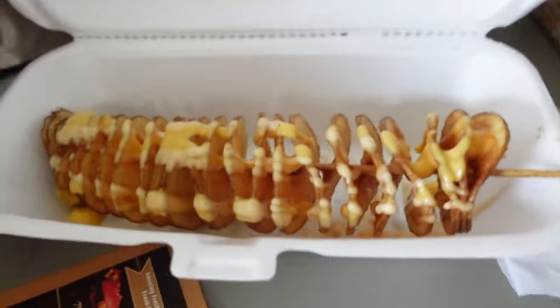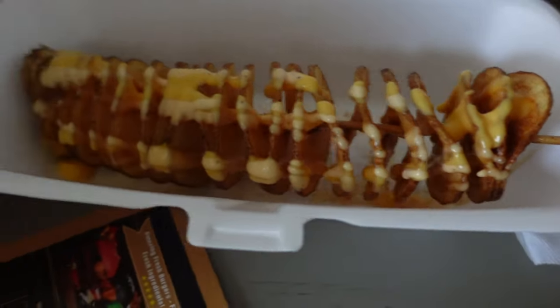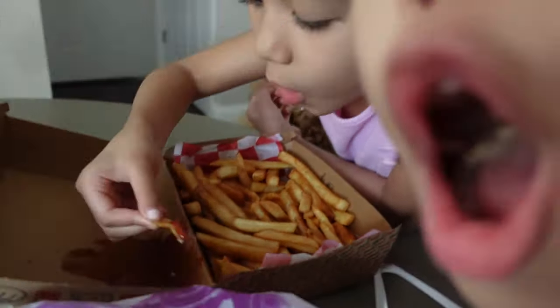And I also bought twisted fries. You always see these at the fair. It looks pretty good too. And the kids got regular French fries.